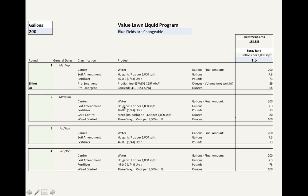Round two, same thing, 7 ounces per thousand in the Holganix, a 1/4 pound of the 46-0-0. Grub control, put in Merit, and that's 0.6 ounces per 1,000 square feet. So it tells you how much to use.